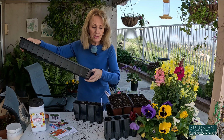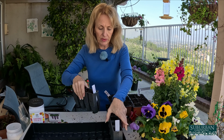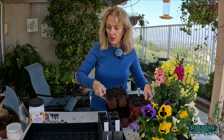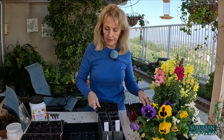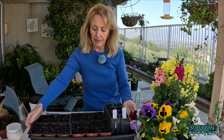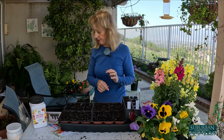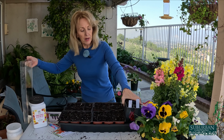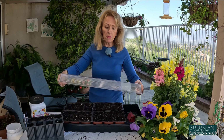Now what we would do is water these, and this is my little trick. Always put your seeds in some type of a greenhouse environment. I don't think these are going to fit, but let's try it. So we're going to put them in this little environment here. Now this makes it really easy for me to get them moved around too. These aren't going to fit, I can tell already. What I'm going to do with these is put plastic wrap over the top of them and then put your dome on.